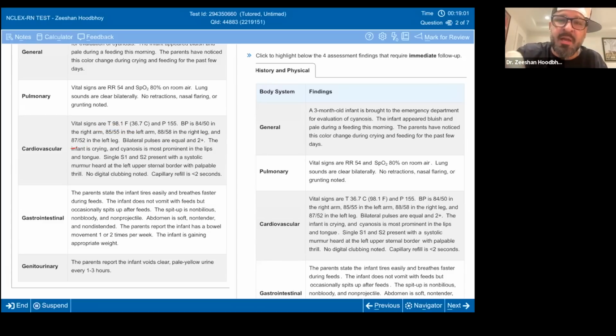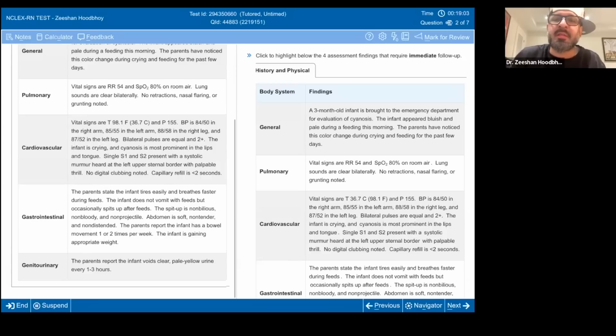Now we go to GI system. The parents state that infant tires easily and breathes faster during feeds. Whoa. What was the concept of tetralogy of Fallot? Big feeds and being stressed out or crying. Do you remember that? Do you remember that? How has any of this changed? And you do the 4 S's, good. Yeah.